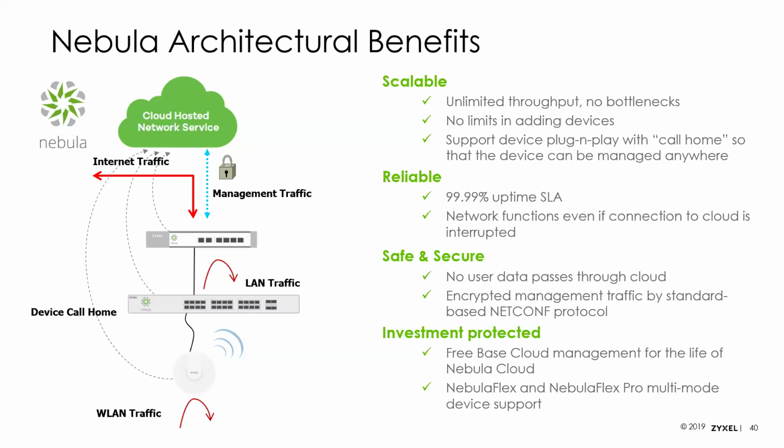We get a lot of questions when it comes to the privacy implementations of using the cloud solution. Give me just a second here.